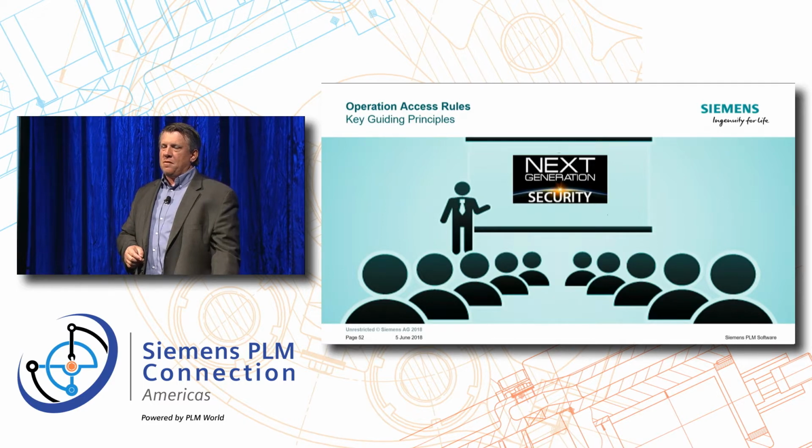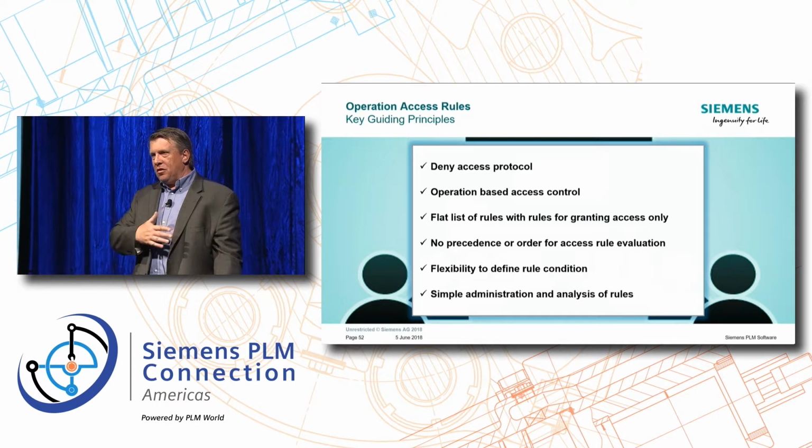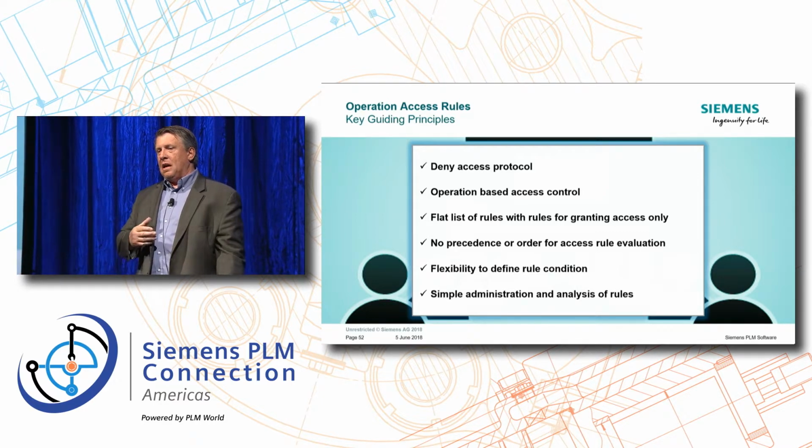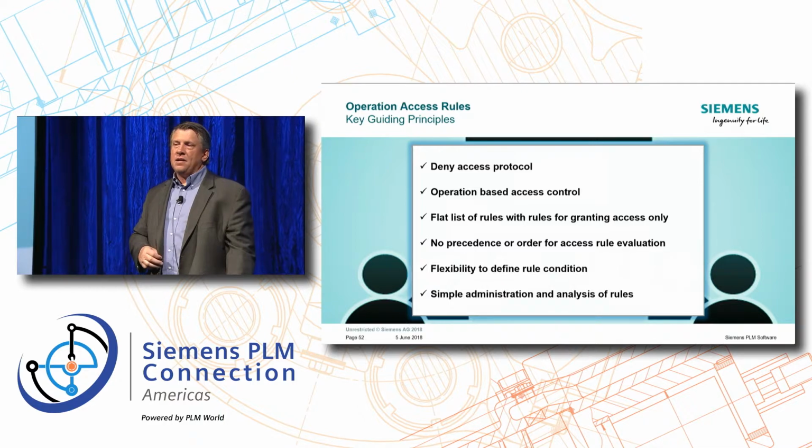But the guiding principles for this were: deny, so negative bias, right? You don't have access till I give it to you. Operation-based control, so it's granular. A flat list of rules that grant and nothing can take away, so once you have it, you have it. And then no precedence or order.